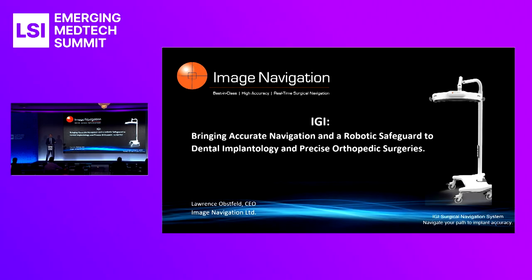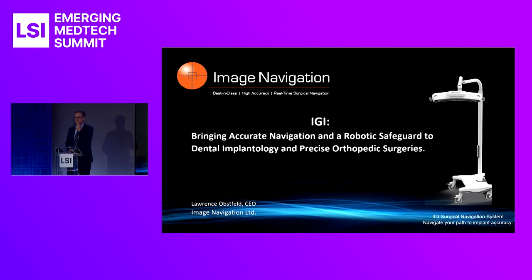A surgeon described to me placing an implant in the front of the mouth like hammering in a nail between two pieces of paper in a dark room, and in the back of the mouth like driving the car from a passenger seat. We bring IGI, which solves the complex challenges of dental implantology, with a hybrid surgical navigation system with active intelligent AI tracking and a robotic safeguard.